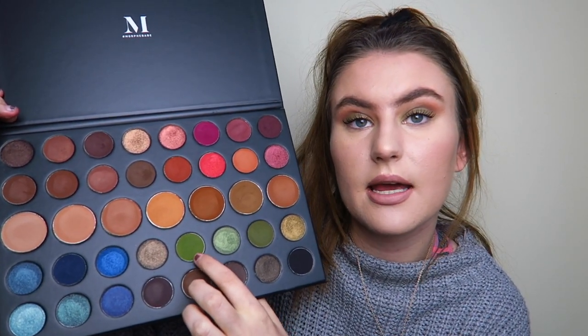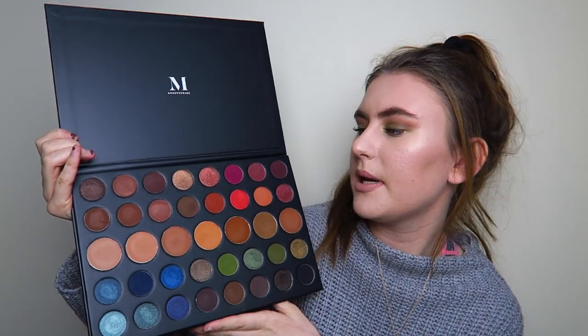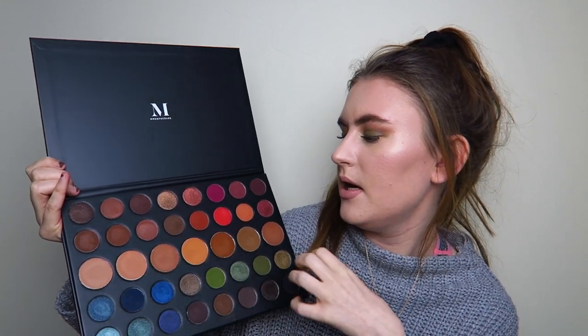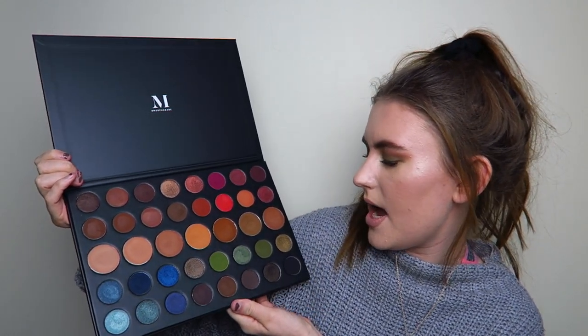I used a bit of this green here and a little bit of this kind of brownie shade here. But you've got all your transition shades in the middle, the bigger shade. You've got your blues down here, your greens, and then your pinky purpley reds, and then your kind of brown tones, dependent on what kind of look you use and do.